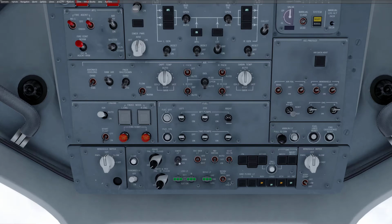Okay, so that's that one down there. Good, right. Windshield anti-ice fog on as required. There we go. Seatbelts, no smoking, galley, all can come on. Nav lights, ground floor and logo lights. Nav on, ground floor on. Logo lights we don't need on because it's daytime.